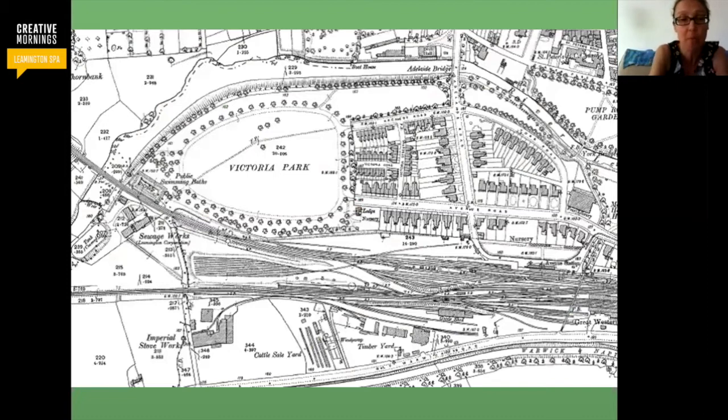This is a photo from around the turn of the century, which shows that the land that Foundry Wood is now on used to actually be old railway sidings. You can see in this map the triangle in the middle that shows where the railway sidings were. And they were used to deliver supplies to the foundries, which again you can see there's the Imperial Stoneworks where the Vitsu building is now.